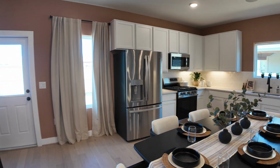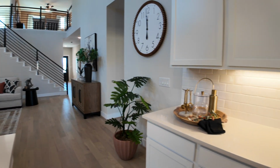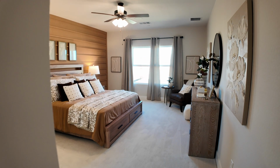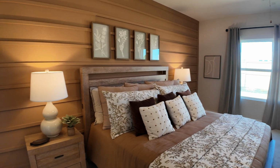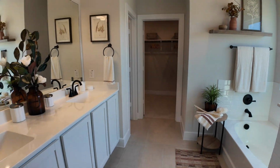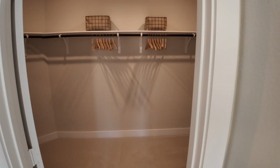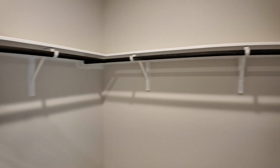So there. It's insane how different the model home is, showing you all the updated features that you can get. It's insane how updated you can really get, how many features you could put into your finished product of a house. It's crazy just seeing the standard versus upgrades. Oh, this is by far the biggest closet. This closet is massive.